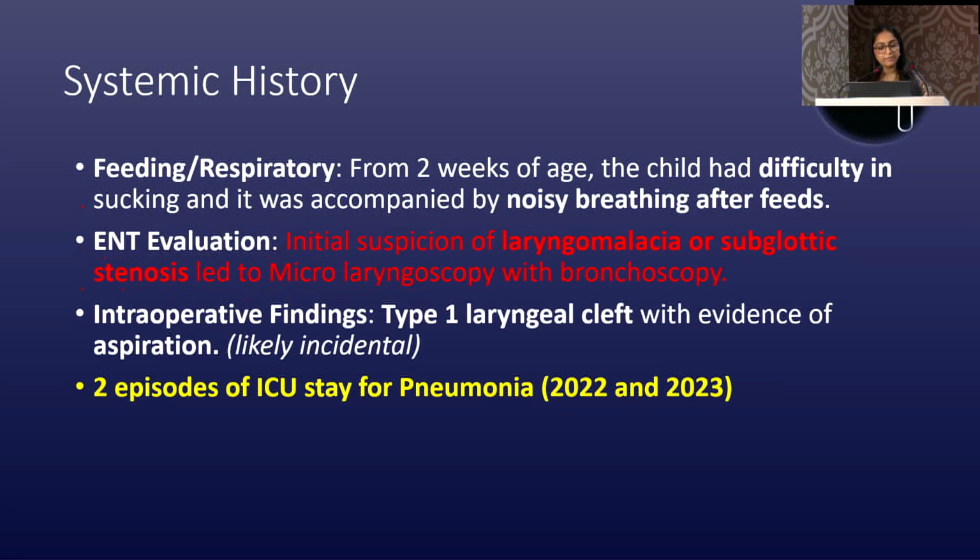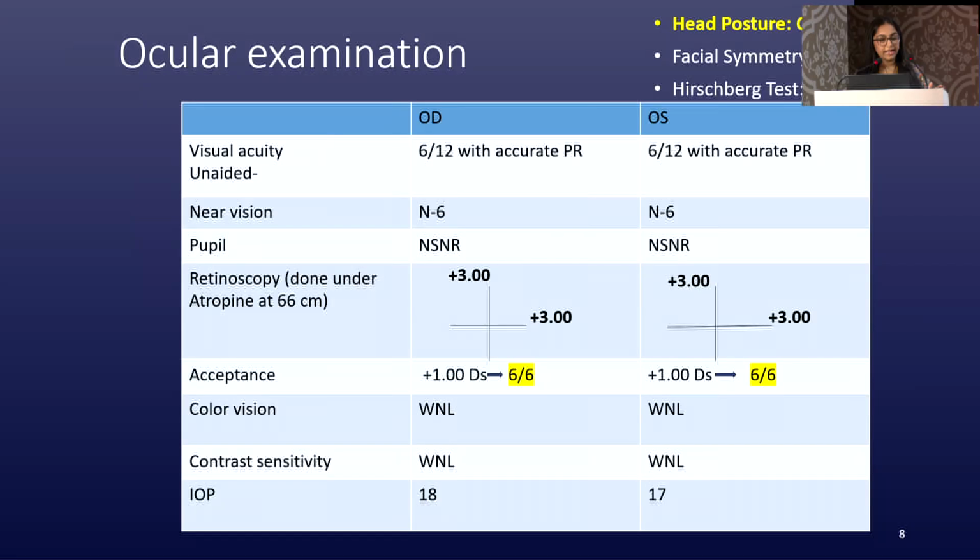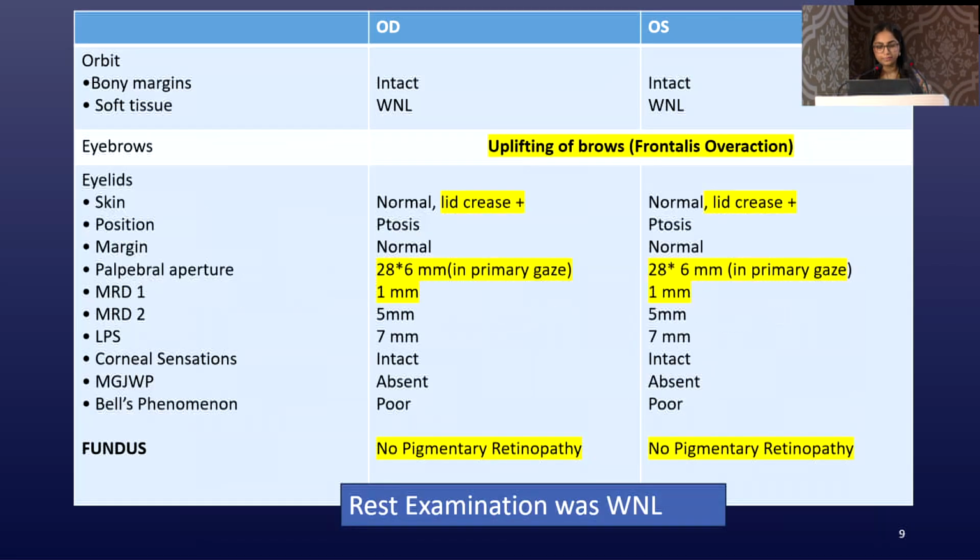Since the child was admitted in ICU for pneumonia twice, we went ahead with an ENT evaluation and no significant abnormality was found. The child was a full-term normal vaginal institutional delivery born out of a non-consanguineous marriage. The important part was that he had an elder brother with similar complaints. The best corrected vision was 6/6 in both the eyes, and in head posture, he had a chin lift.